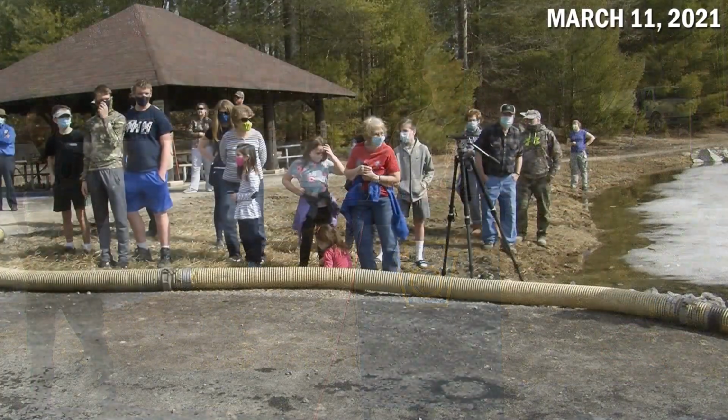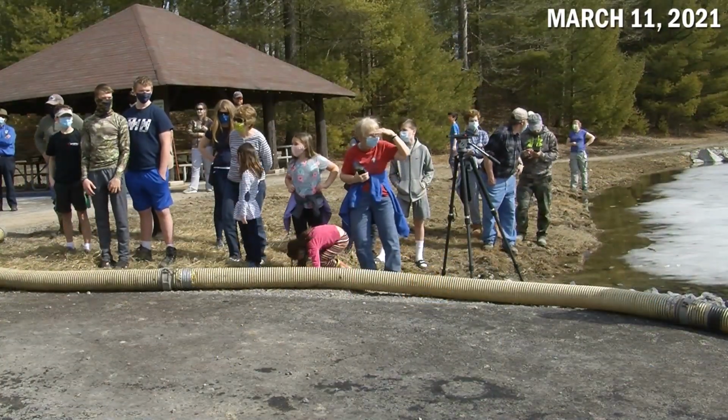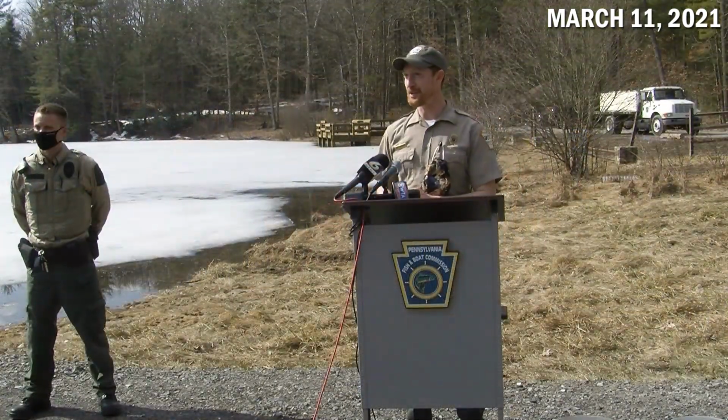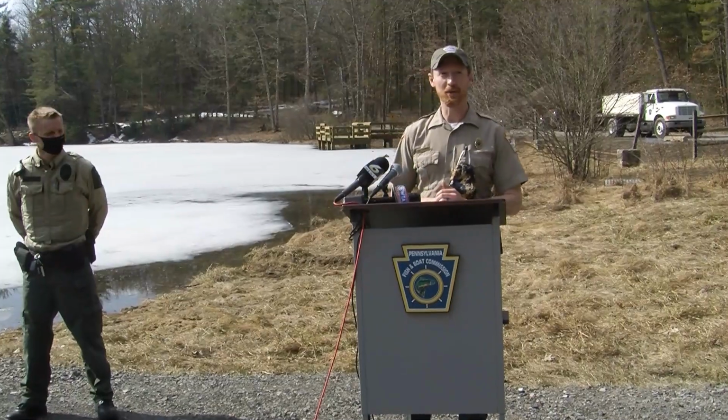I see a lot of familiar faces out there, some neighborhood folks, and probably lots of folks that have been trout fishing here since they were this high, including the ones that are currently this high. So nice to see, nice that we had such a beautiful day for it.